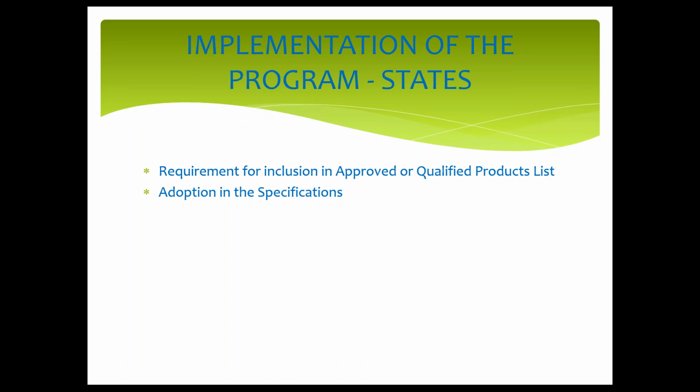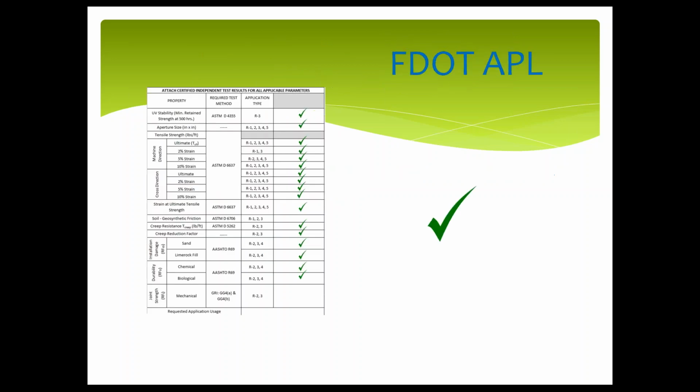And by the way, I'm actually very happy to say that we have finally made the decision to make it mandatory in Florida for reinforcement geosynthetics to be part of the NTPEP program. And so I'll be working on that language later on this week. Next slide.